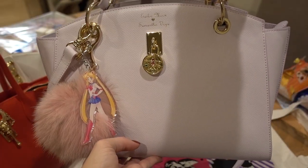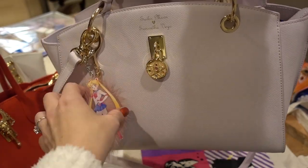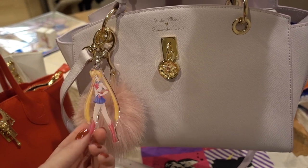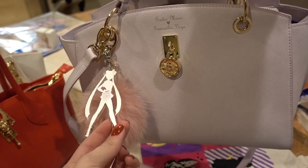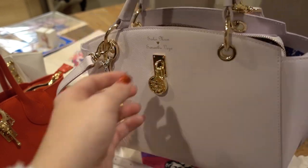This next one is my Samantha Vega Sailor Moon collab purse that comes in a pretty pink color, so I just had to get it as well. I included the keychain myself. The keychain is not Sailor Moon. However, this acrylic Sailor Moon keychain came from the Sailor Moon store. It's one of the exclusives that you can get.